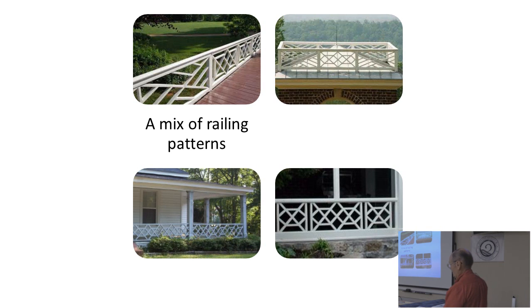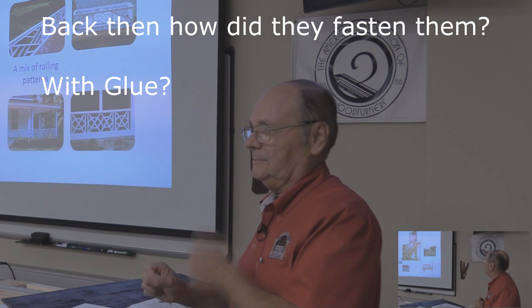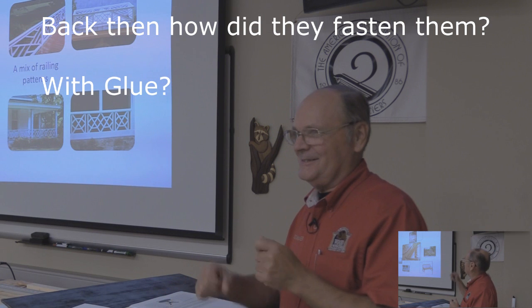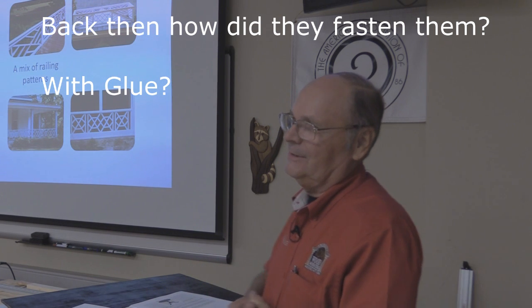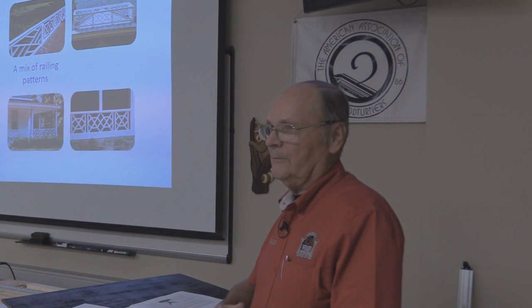Back then, how did they fasten? Yeah. And, you know, tenons. With hand saws and chisels and all hand tools, which fascinates me, how they accomplished things back then.